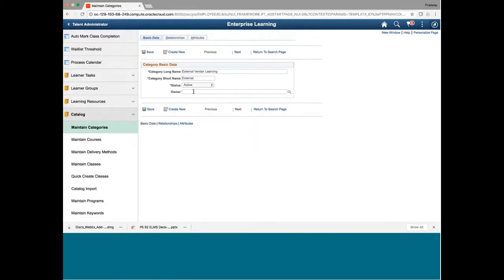It's just optional, to make sure that a particular category is owned by a specific department, business unit, or company. Then you assign an owner so that they can keep track of it.